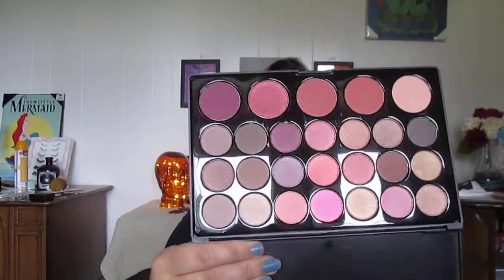And then I also got the Blushed Neutrals palette, which is a 26 color eyeshadow and blush set. It is 22 eyeshadows, I believe. Or 18 eyeshadows and 6 blushers. 5 blushers. So, 21 eyeshadows and 5 blushers. And it is the only one that does not have a clear top. It's actually got a black top on it. And it is dusty, but looks like this.